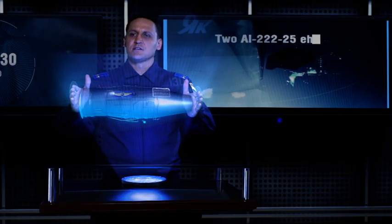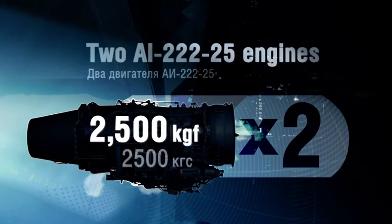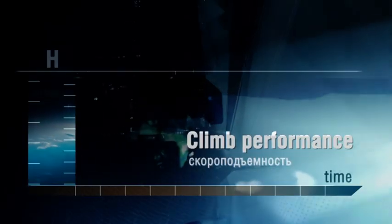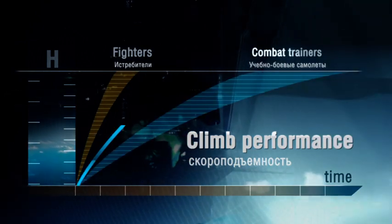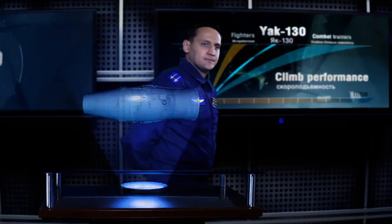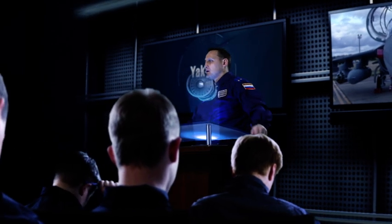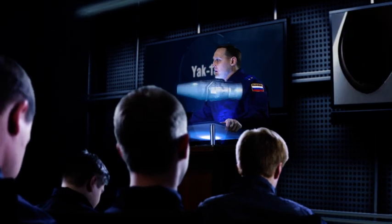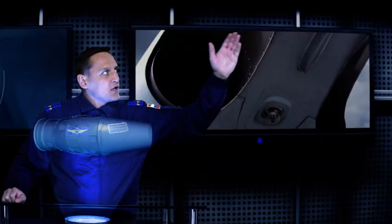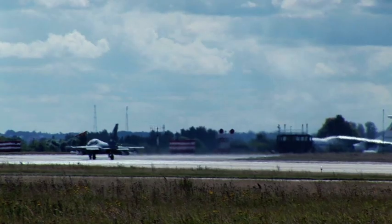The two latest design bypass turbojet engines total 5 tons of thrust to provide the high thrust-to-weight ratio of the aircraft. The engines are renowned for high reliability, simplicity of maintenance, low specific fuel consumption, low noise, and low smoke emissions.